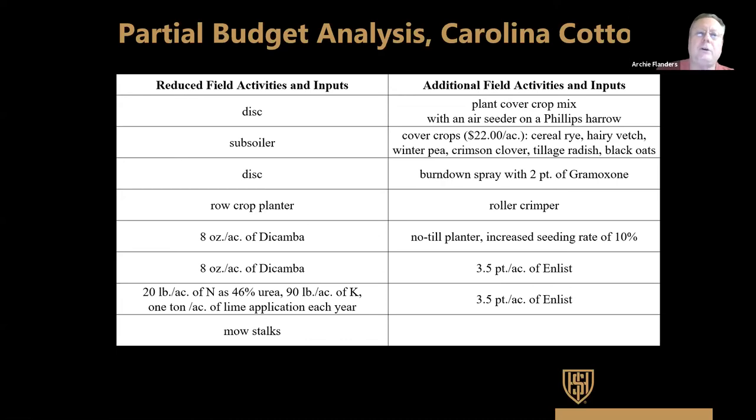So on the left, these are all the things that Sonny no longer does because he's adopted a soil health management system of no-till and cover crops. On the other side, we have the additional field activities and inputs. Sonny plants his cover crop. He rigged up an air seeder on his Phillips harrow, and when he's using this implement, he's also planting his cover crop seed.